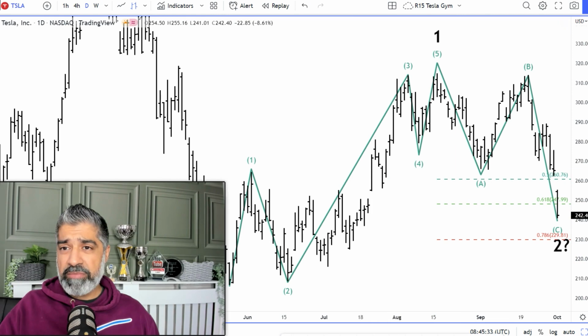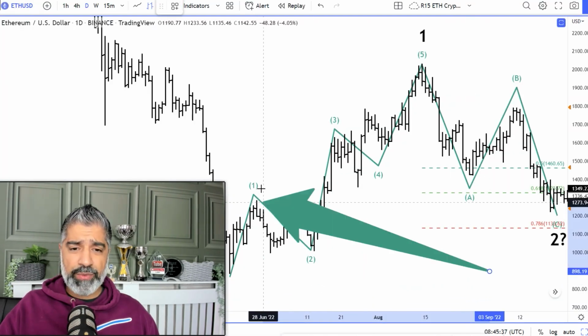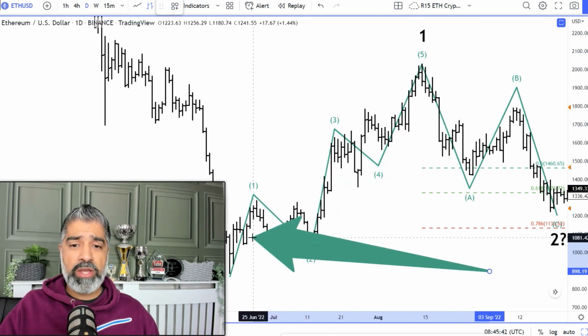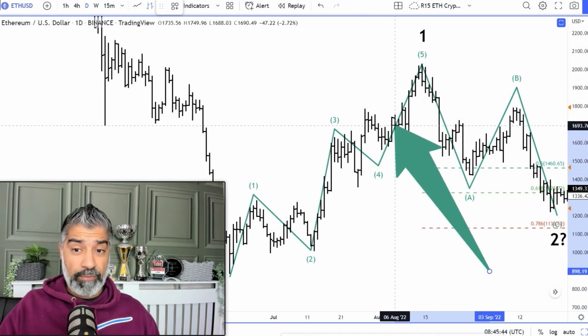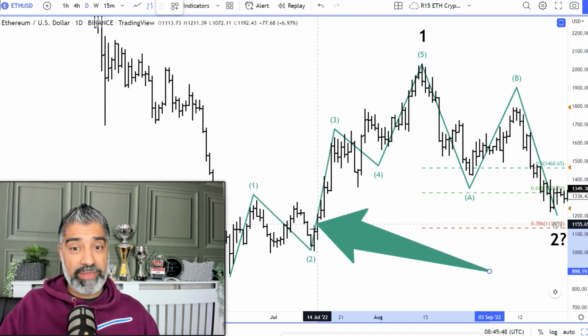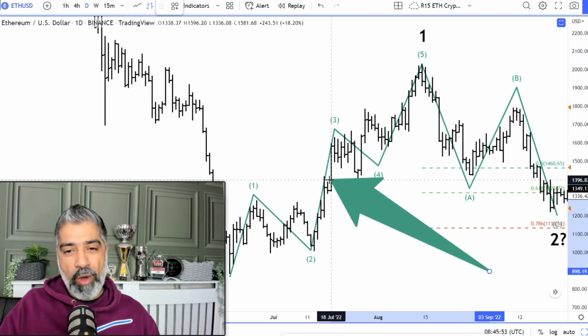Was it different for Ethereum? Let's have a look. With Ethereum, we had a nice wave 1, 2, 3, 4, 5. But out of the 5, 3, and 1, which one was the most impulsive? Wave 5 was a close competitor, but wave 3, again, is more often than not the most impulsive wave. And we can rely on that with most markets, most time frames.